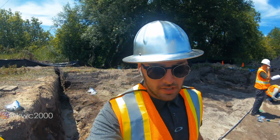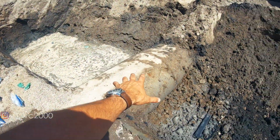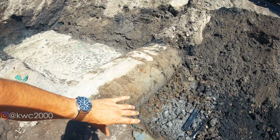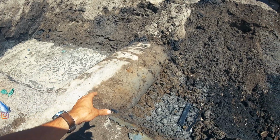All right, so what we're doing right now, bit of an update for you guys. We located and excavated around the big pipe. Check out my pipe. That's the old culvert. It's actually not in use and doesn't really do anything and literally could come out of the ground, but we're leaving it.